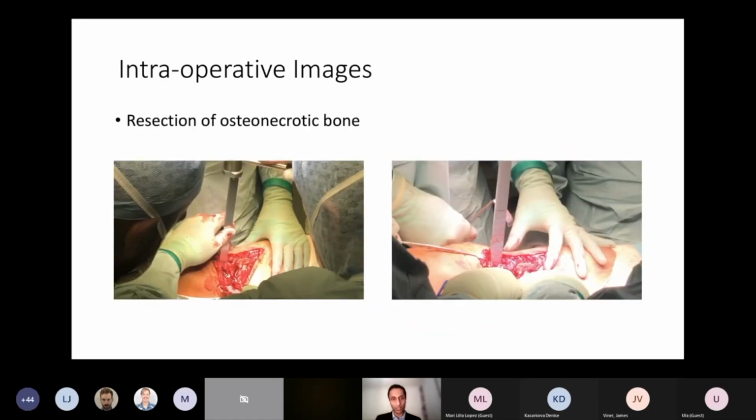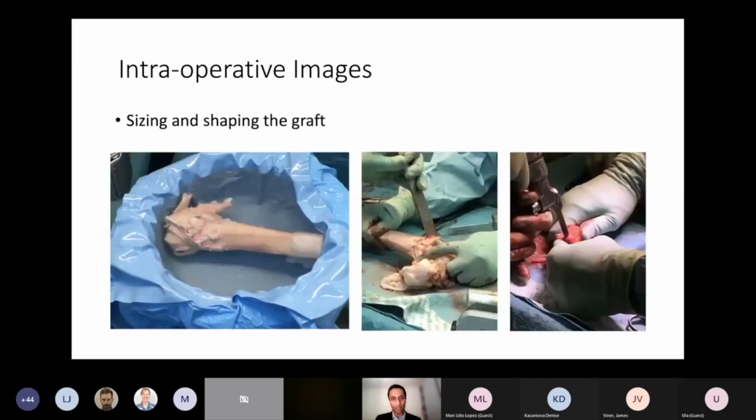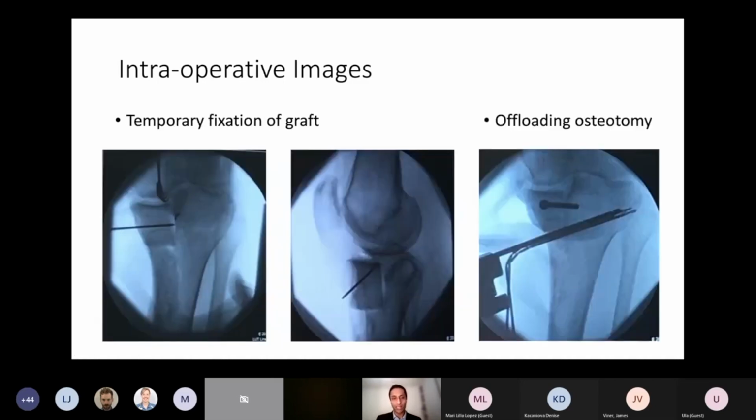I'll show you where it came from. So this is somebody's tibia, somebody who's donated their tibia to be used for medical purposes. We fashioned a new medial plateau for this patient so that it would fit him, it would be the exact same size, and we've put it in place here. So with this x-ray you can see a brand new tibial plateau, and we fixed it in with some screws.